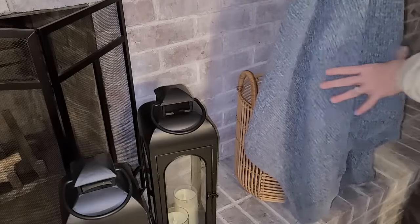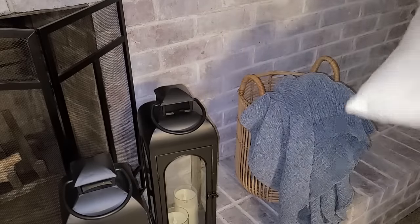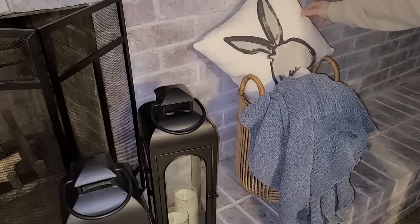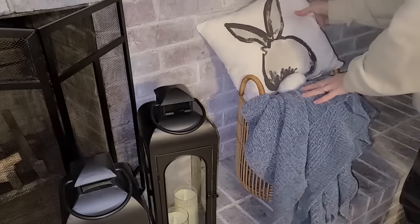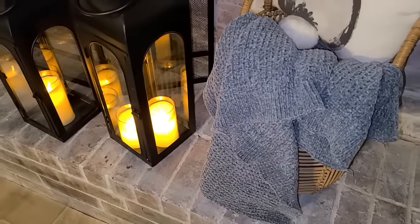If you saw my spring decor haul a few weeks back, I mentioned I've been trying to find a really big tall basket to go here on the fireplace that'll hold a couple of blankets and a couple of pillows. I just haven't found what I wanted. They've got some at Target, but they're pretty pricey, so I'm holding out to find the perfect price basket. But for now, I'm going to sneak in this little bunny pillow and just use a basket I already had and this really pretty blue blanket.